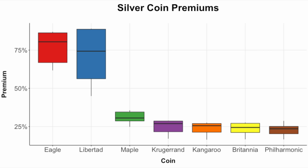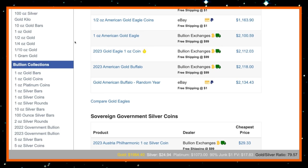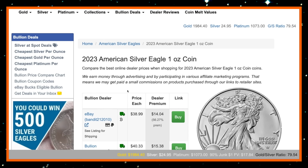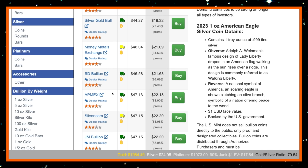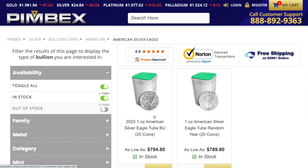Now, if you're coming here to find the cheapest possible 1 ounce silver coin, it's not going to be an American Silver Eagle anyway. But if you go to find bullion prices and you look for the cheapest eagles, you're not even going to see PIMBEX there because FBP is dropping the ball. So if you are a silver stacker seeking ultra competitive prices, make sure that you use PIMBEX as a point of reference for the lowest price online.